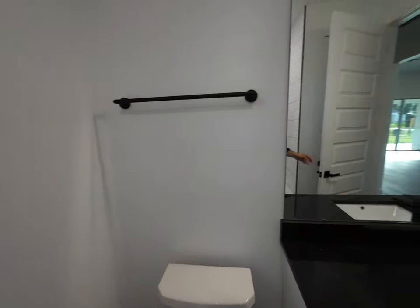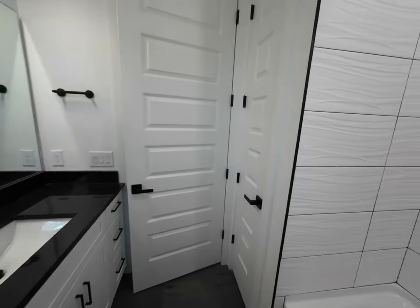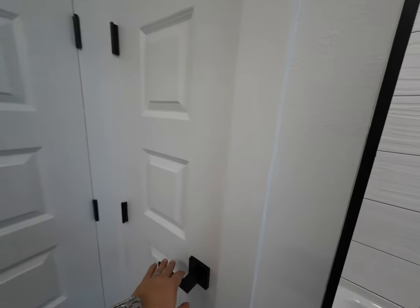Now, behind this door, you're going to have a small closet. Let's take a look at this.